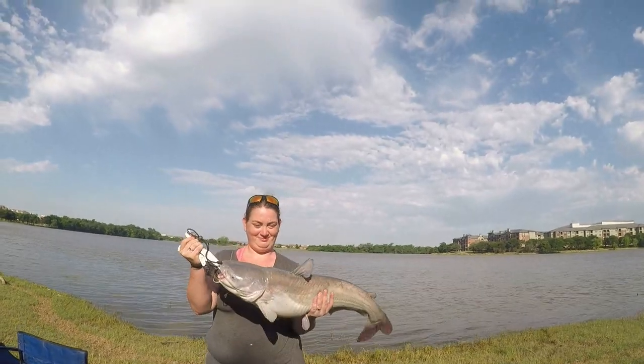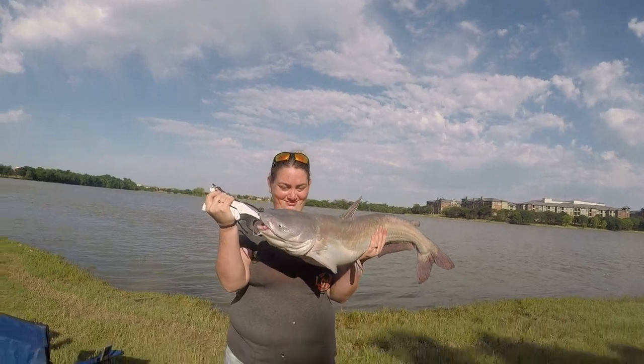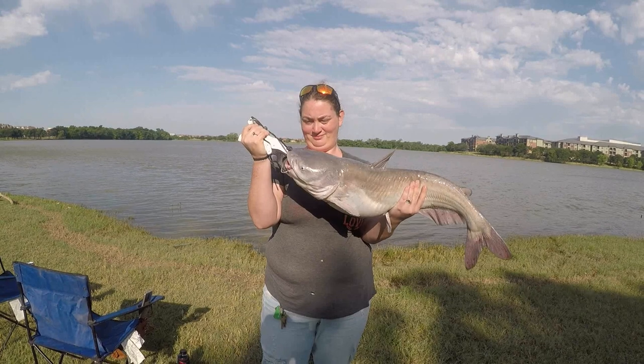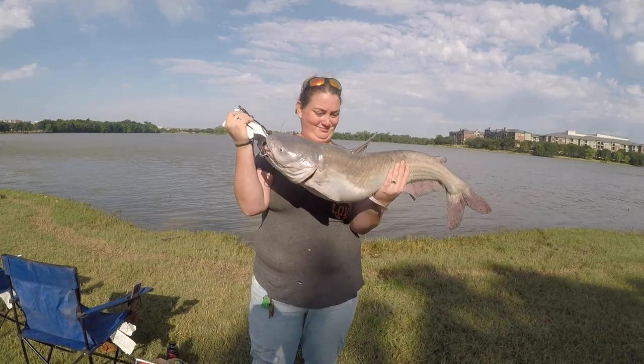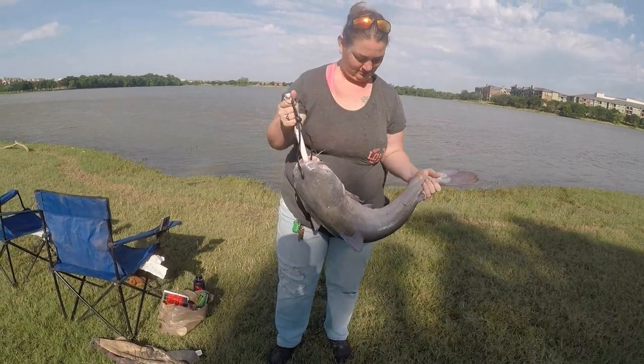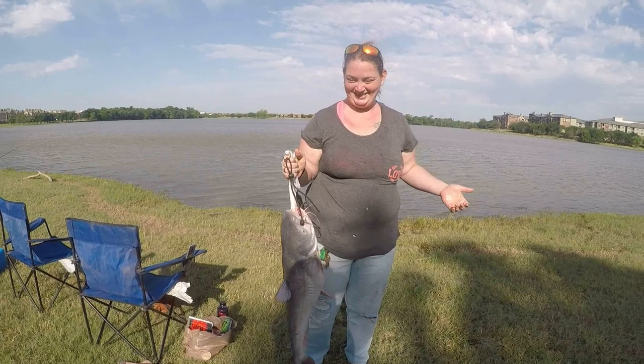All right guys, so here we go. It's a 13 pound, 10 ounce blue catfish. Not really what we're after, but we'll definitely take it. We will keep this fish also, take it home. It's almost a 3 hour drive, so we're gonna put some meat in the freezer. All right guys, let's get another one.